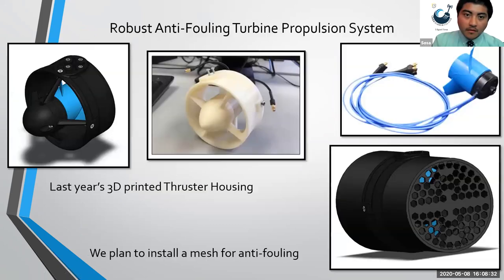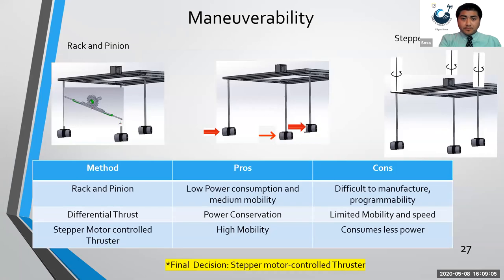Thank you, Cassandra. When looking at propulsion, we're looking at mostly last year's 3D printed thruster housing. What we now have found to incorporate was to buy a separate propeller with a material capable of being tested, such as ABS plastic, as well as integrate an anti-fouling system. This can allow for the longevity of use when testing and ultimately deployment.